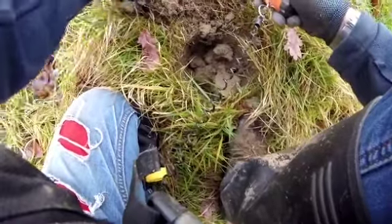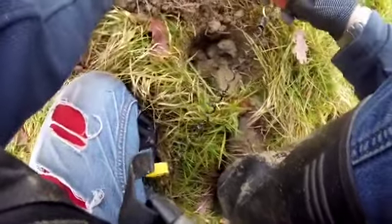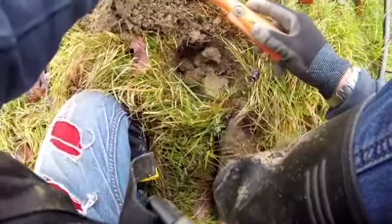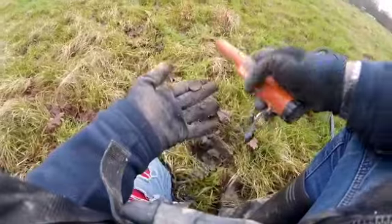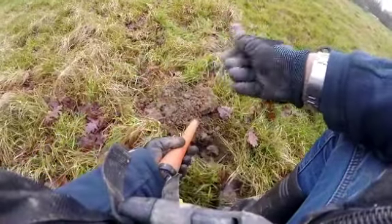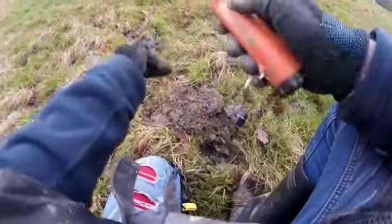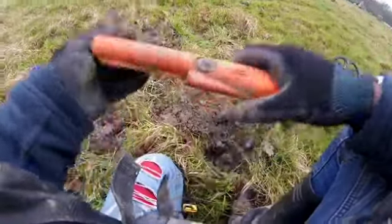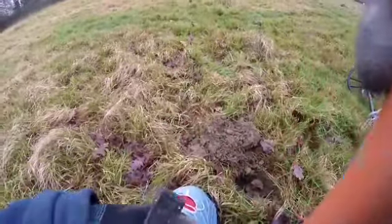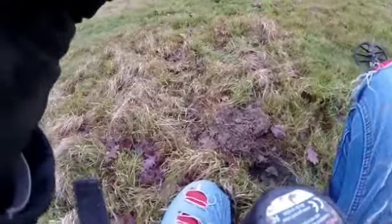Is that a root? No. Oh, hold on. There we go. 20p. Okay, a bit more spending money. Don't know how my old man's doing, if he's found anything, we'll check later. You'll have to wait for him, after he found that old watch, to see if he found anything else later. Okay, next hole.